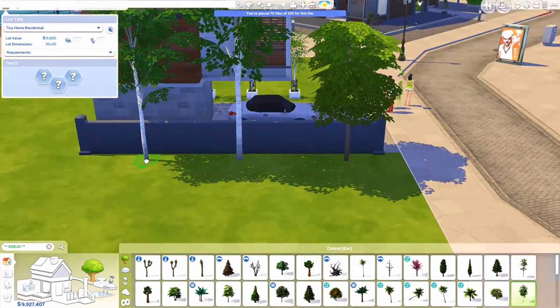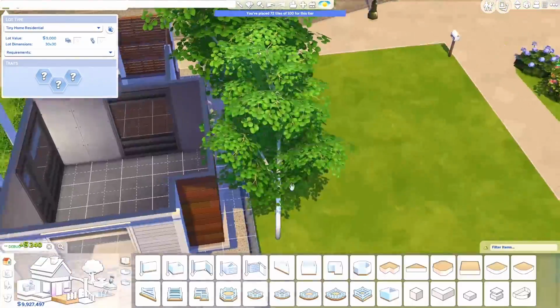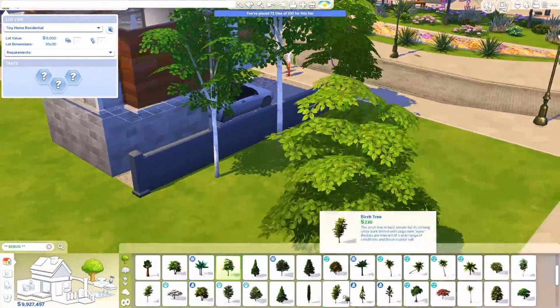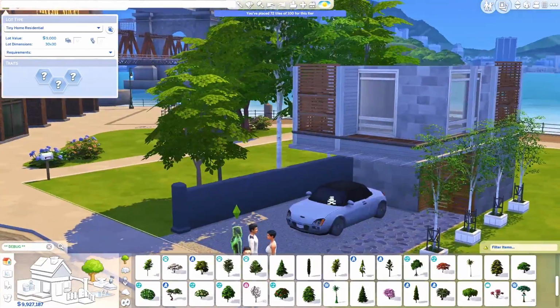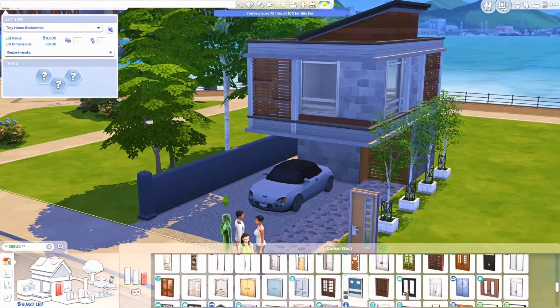Also because the staircase takes up so much space, like it takes up 5 tiles total, which is quite a lot when you're building a tiny house. But I made it work, I feel like I made it work at least, but I'll let you guys decide.